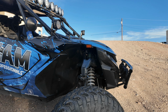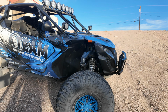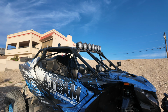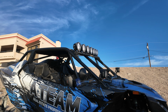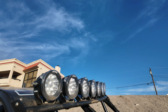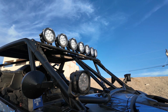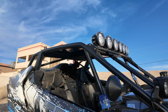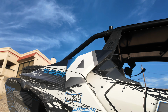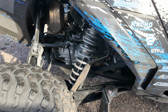Price Design wheels, toughest wheels I've ever had. Those things have had a lot of abuse. As some of you guys might know, I already totaled a Can-Am and kept the same wheels. Ultima light bar, that was built by Morgan Motorsports. Nacho pillar lights. Got 5150 whips, they're not on there right now. Rock knockers, of course. Those are a lifesaver.